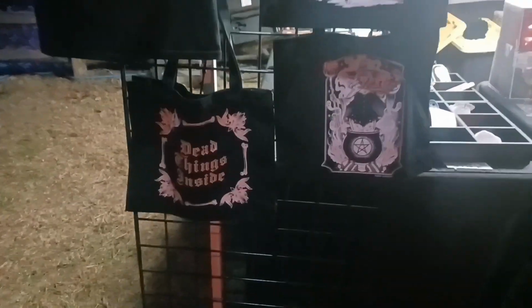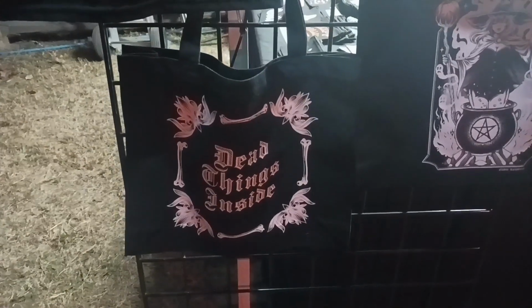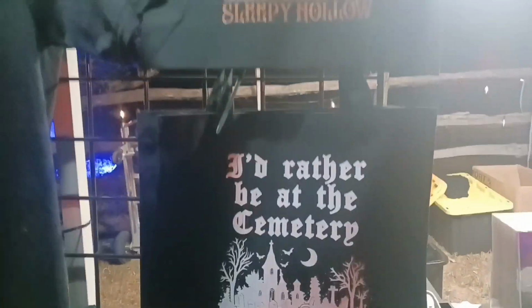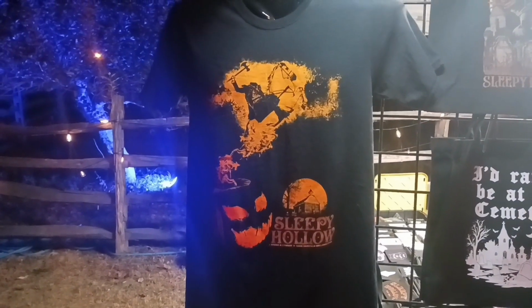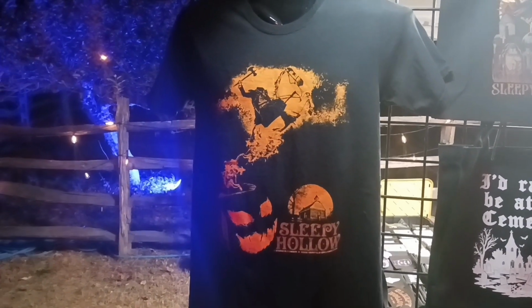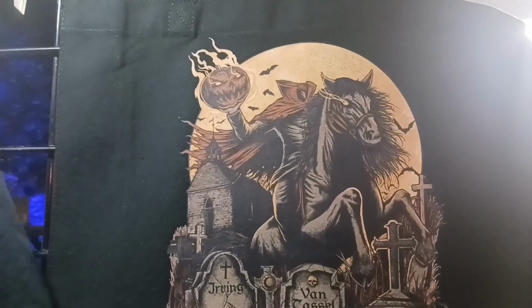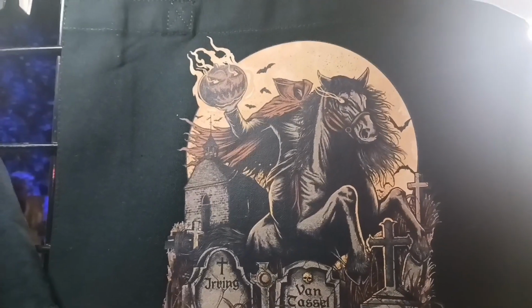Guys, check out some of the bags they have here. Look at that, dead things inside. Check out that witch one right there. I'd rather be at the cemetery. Look at that one. It says Sleepy Hollow. There's a shirt right there. And look at that bag. Sleepy Hollow. Look at that cool image of the Headless Horseman right there.